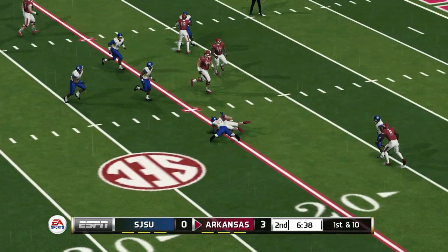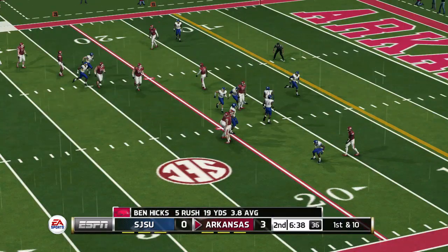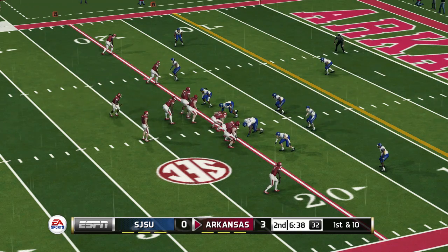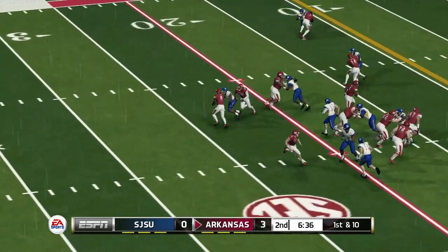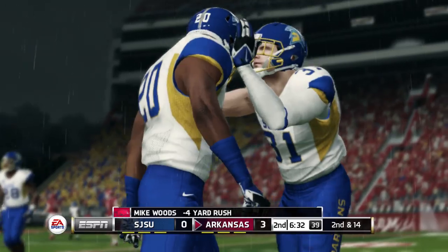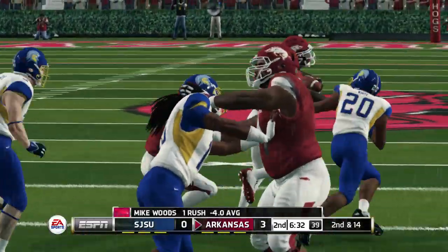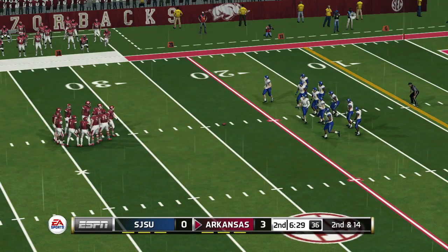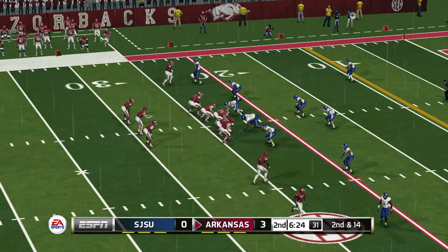Open field. Gains his way to the 20-yard line. That makes it first and 10. Tackled for a loss. The defense was just all over that play. It didn't fool anybody. That makes it second and 14. From the 24-yard line, second down. Arkansas is up a field goal.